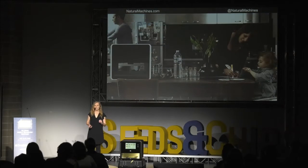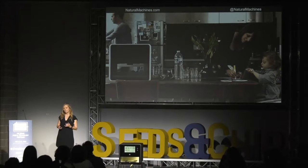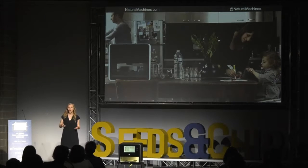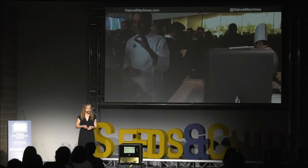So the reason why we did 3D food printing in the first place is to get people back into their kitchens cooking with fresh, real ingredients. So we believe that in the next 10 to 15 years, 3D food printers will become a common kitchen appliance, like a microwave is a common kitchen appliance today, or an oven. You're not surprised to see these appliances when you walk into a kitchen. So we believe that they will be in both professional and home kitchens.